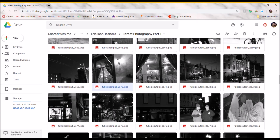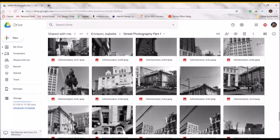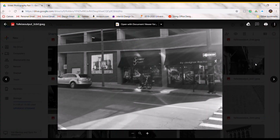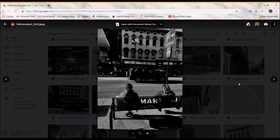The image that I thought was the best, or one of the best, was the image of the two people sitting on the bench. This image is a picture of two people sitting on the Lextran bus. It captures shadow and contrast, and it shows movement of downtown. It also shows proportion of how the cars relate to the building, and the sign relates to the car, and just shows how large everything is.